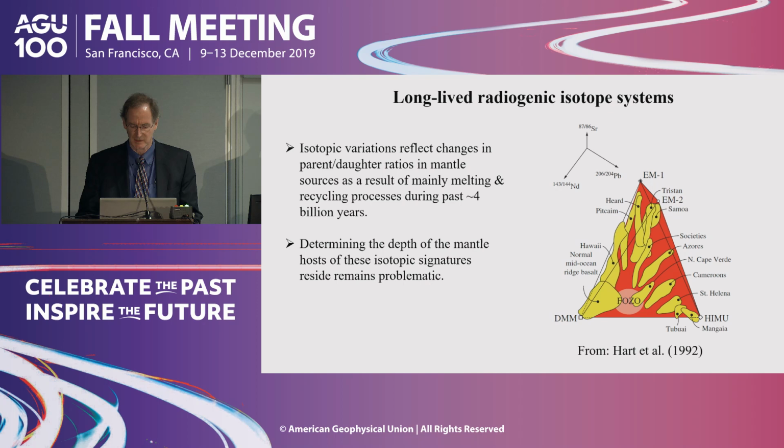It's a figure, I think, that was created to make isotopes easy for the geophysics community. Bottom line is that most of the variations that we see in a figure like this are a result of melting in the upper mantle and recycling lithospheric materials back into the mantle. And so it's a function of changing parent-daughter ratios during the past 3 to 4 million years.